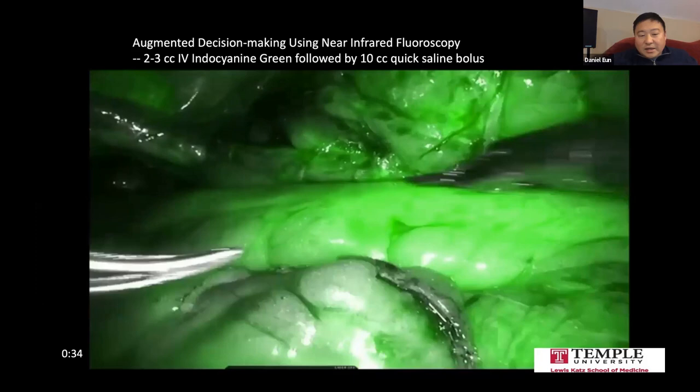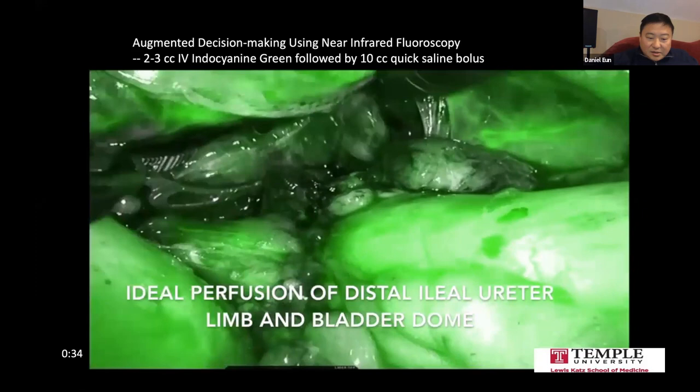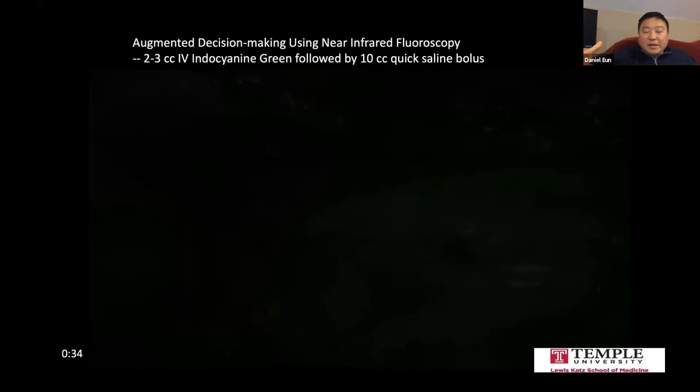You can see the ileum lighting up really well. But it's really the anastomotic ends. Here's where I reimplanted onto the bladder dome. And you can see that this gives me peace of mind to know while I'm in the operating room that I have good perfusion to both of my anastomotic ends. And I feel better about that.